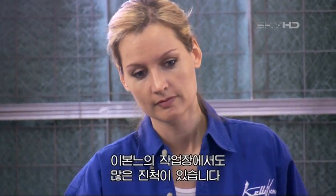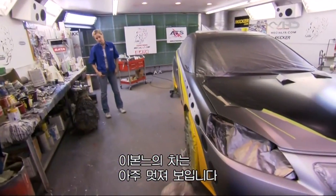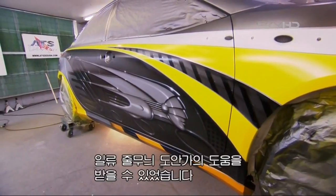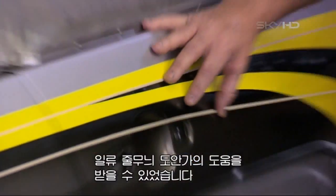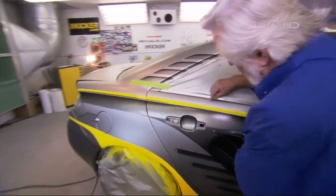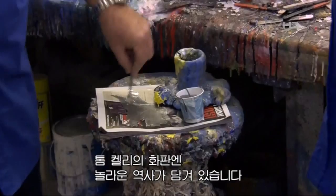A lot is coming together back at Crazy Painters. Yvonne's ride is looking good. And to help with some final steps, our artist is lucky to have one of the top pinstripers in the business. Yvonne, you want to fix these colors? Tom Kelly's palette has an amazing history. This is my palette.